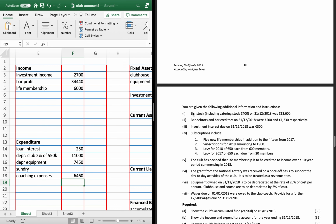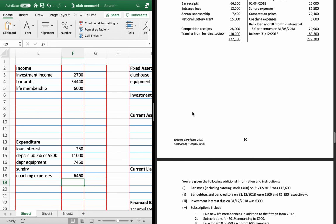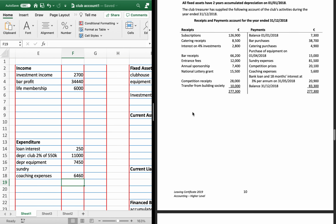So again, I would always suggest reading the question through at the start so that you can pick up on those things, maybe using your highlighter, highlighting a couple of those areas.